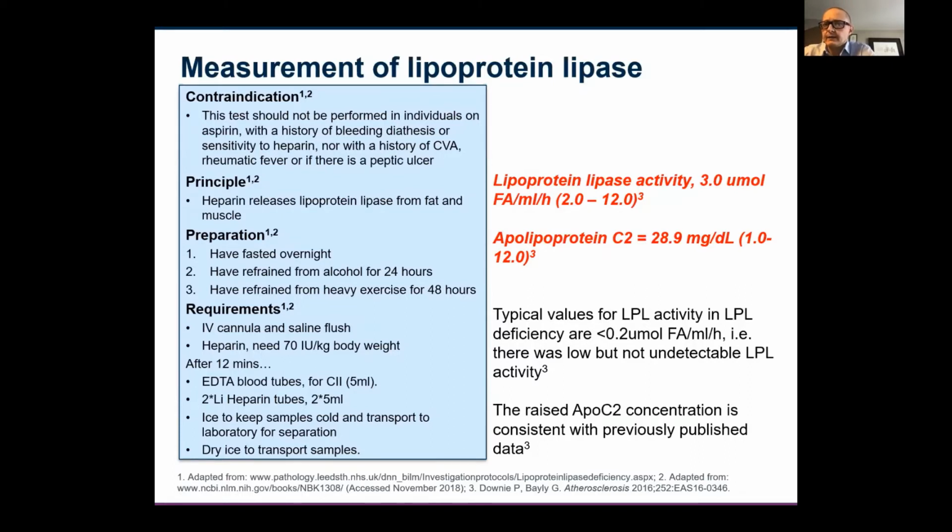The data in red, where I've presented some results, are from a patient on whom we measured lipoprotein lipase in Bristol a number of years ago. She was subsequently found to be homozygous for a variant in GP1 and therefore had definite FCS. Interestingly, her lipoprotein lipase was, albeit at the lower end, within the reference range, and that is one of the reasons why measuring lipoprotein lipase is not necessarily one of the best means of trying to confirm a definite diagnosis of FCS.